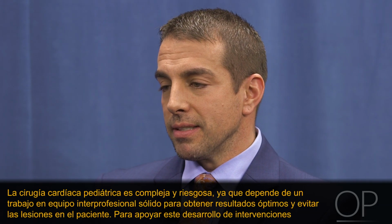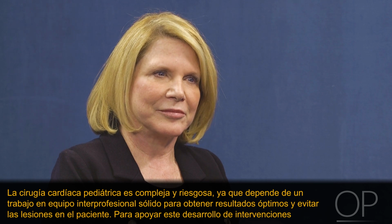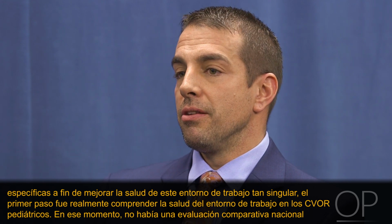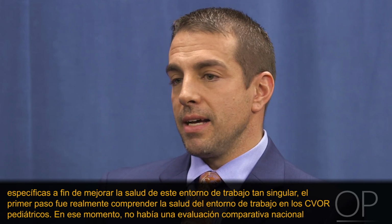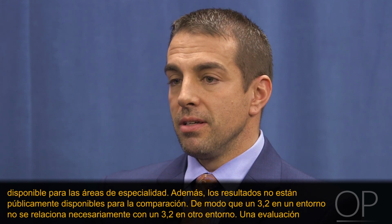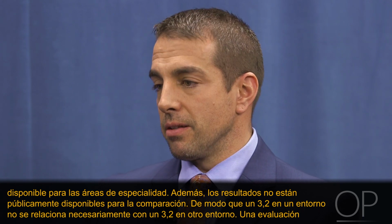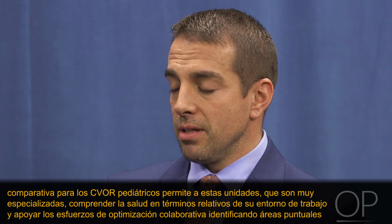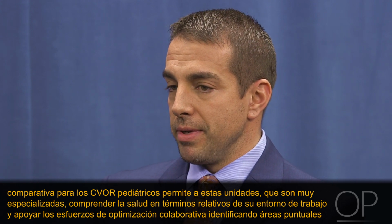Pediatric cardiac surgery is complex and risky, relying on strong interprofessional teamwork for optimal outcomes and avoiding patient harm. To support the development of targeted interventions to improve the health of this very unique work environment, the first step was really to understand the health of the work environment in pediatric CVORs. At the time, there was no national benchmarking available for specialty areas, and results are not publicly available for comparison. So a 3.2 in one environment doesn't necessarily relate to a 3.2 in another environment. So a benchmark for pediatric CVORs enables these units, these really specialized areas, to understand the relative health of their work environment and support collaborative improvement efforts by identifying specific areas for targeted improvement.